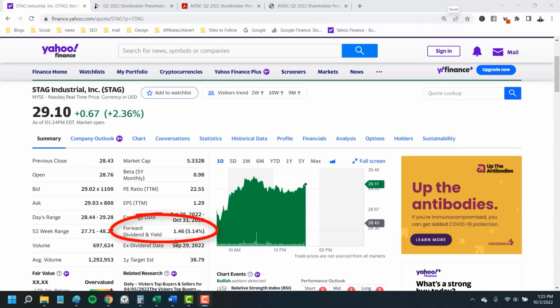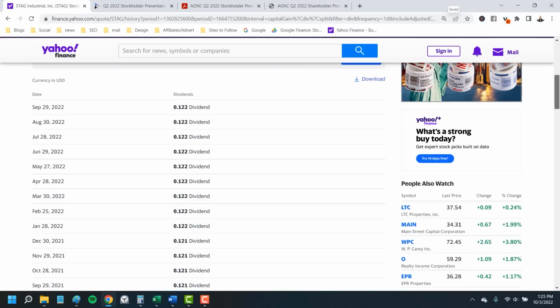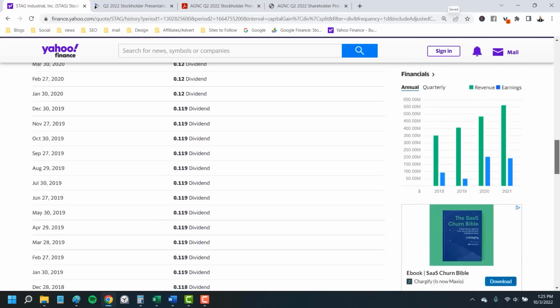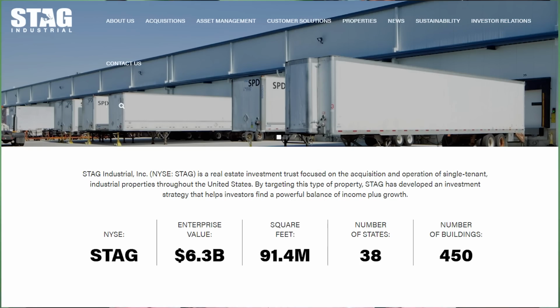Next is a monthly dividend favorite of mine, Stag Industrial, ticker STAG, with its 5.1% dividend and strong consistency, increasing the dividend from 10 cents a share in 2013 to $12.20 per share this year. But is it going to spin off enough cash flow to pay the bills? Stag owns 450 industrial and warehouse properties across 38 states for a total of 91 million square feet. And while real estate companies have sold off this year, I really like the future potential for this company.